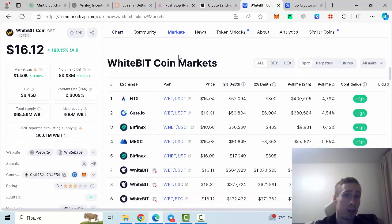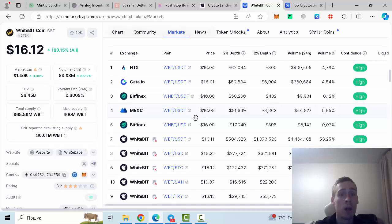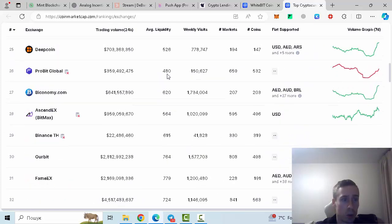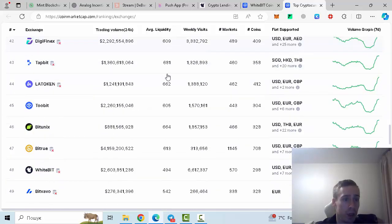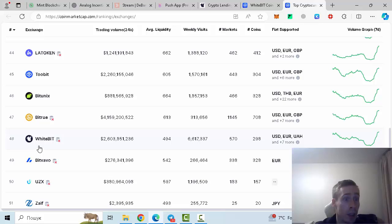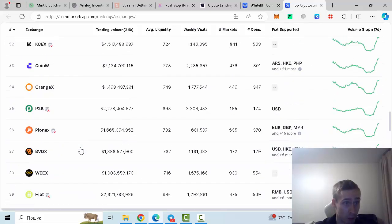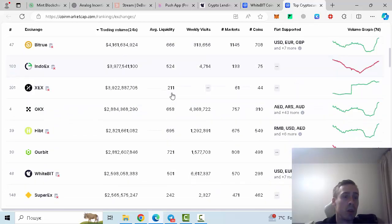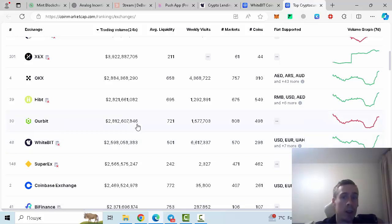And you can buy this token, the WhiteBIT token, on the WhiteBIT exchange of course, and also on other centralized exchanges like HTX, Bitfinex, and MEXC, but with low depth. And also if you go to CoinMarketCap and top cryptocurrency spot exchanges, you can find the WhiteBIT exchange at number 48, and also on trading volume this project is in the top 15, so a very good result.